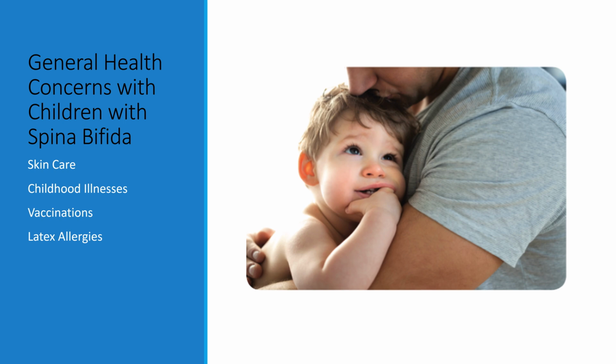What about vaccinations? It is recommended that your child receive all the standard vaccinations at the standard times recommended by the CDC.